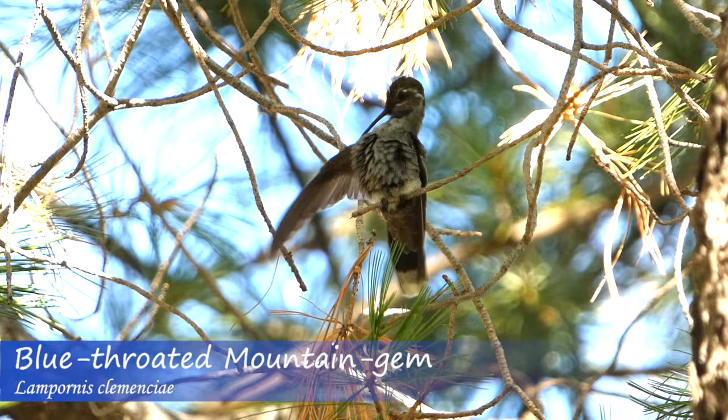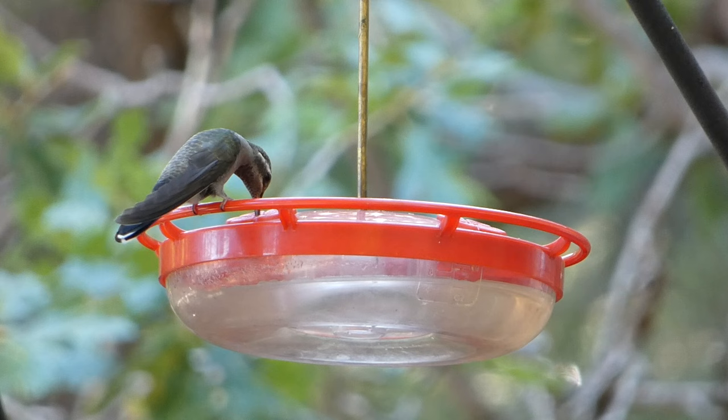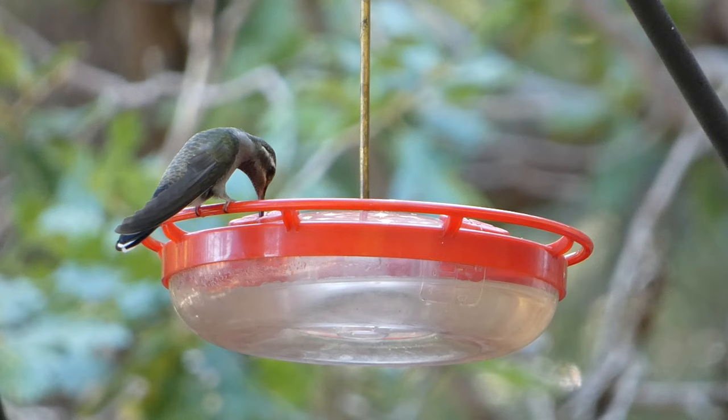The blue-throated mountain gem is the largest hummingbird species that nests in the United States and has an attitude to match the title. They are territorial at feeders and flowers, using their vocalizations and large size and weight, which is about 3 times that of the ruby-throated hummingbird, to fend off other birds.